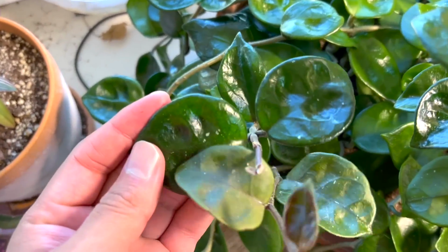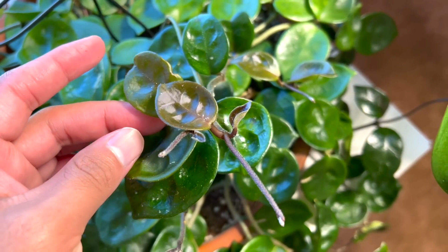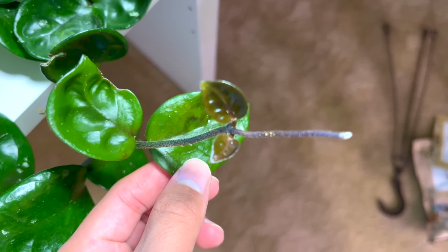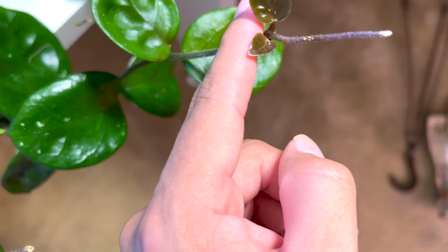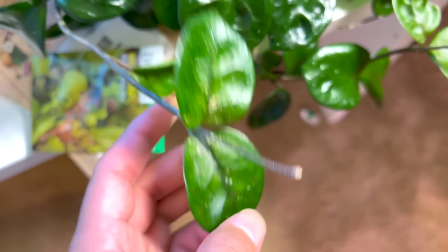But look at this Hoya Chelsea. This plant gets a lot of light in the mornings. She's very spoiled. So beautiful. I love seeing the new leaves. And I gotta look carefully for these aphids because they love my Hoyas. They love, honestly, all the Hoyas.